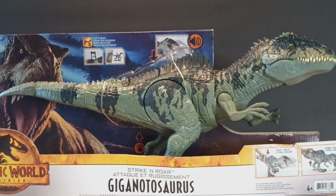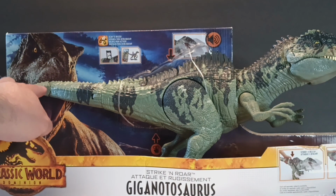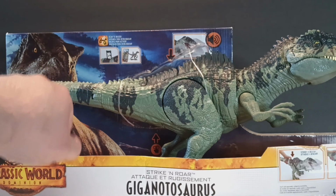But anyways, enough jibber jabber. This is your basic Dominion packaging. It's more of an open style, and the funny thing is they gave this thing a longer tail than they do normally with their dinosaur figures with the open tail, because this is probably the extra piece that they gave it to make it longer for the gimmick.